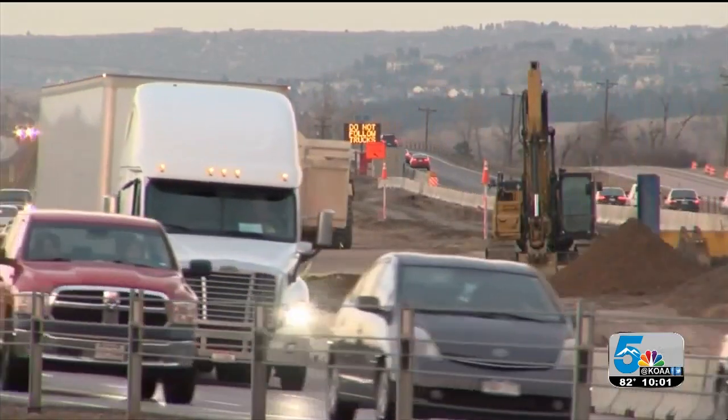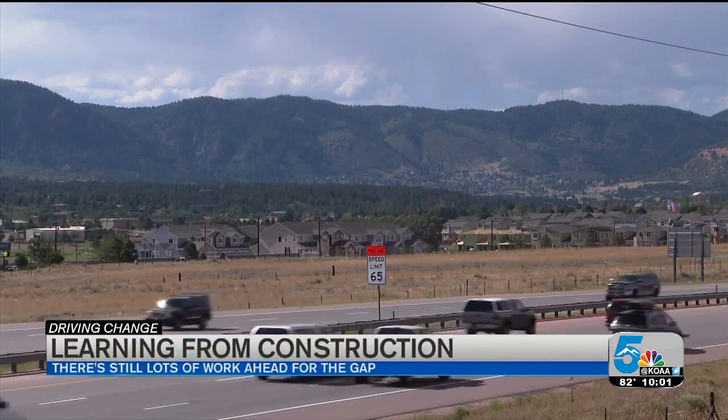Well, like you mentioned, there is still about 2 years left of work to do on the Gap project, but now that we're about halfway through the project, both drivers and State Patrol alike have been able to learn and adapt. If you travel the Gap regularly, I commute mostly for work, you know to build in some extra time. Normally, what would take you like an hour to drive normally takes you about 2.5 hours.